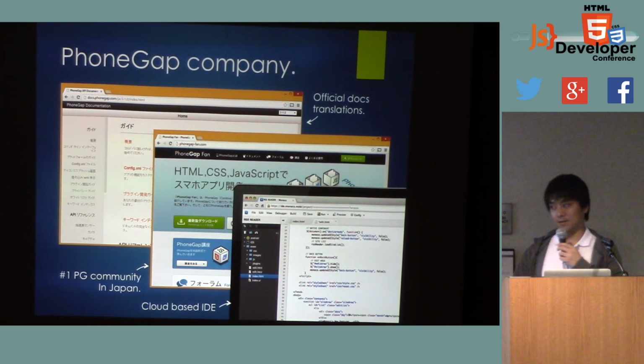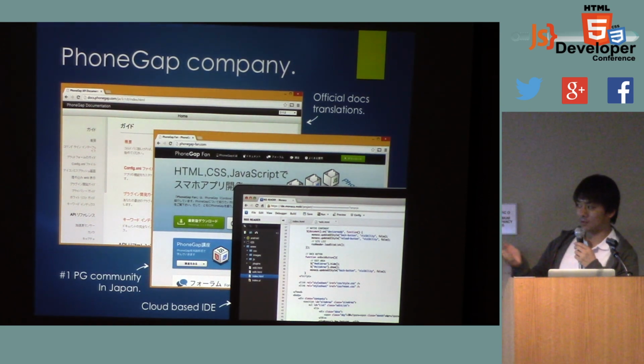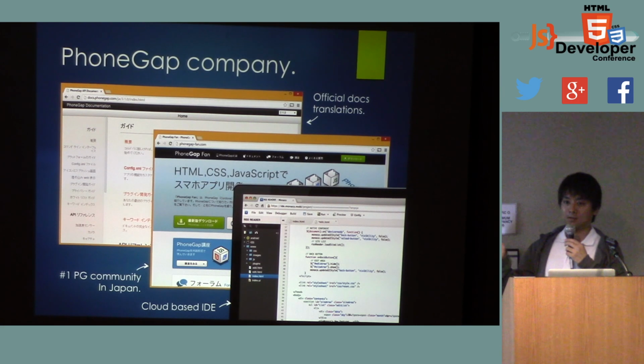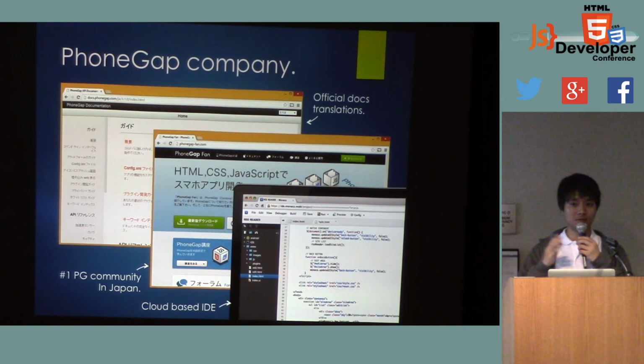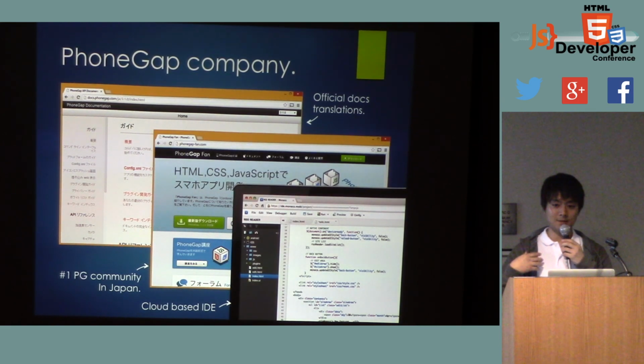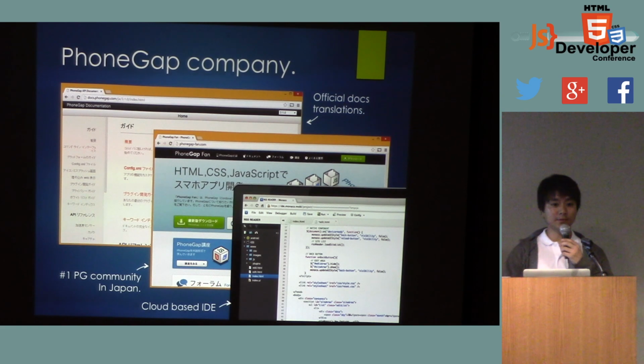We are providing tools called Onsen UI and Monaca. We are also the official translator of the PhoneGap documentation into Japanese. We have been helping them since back in 2009, and all the documents are my teammates' translations.